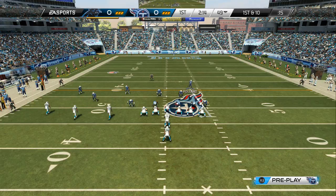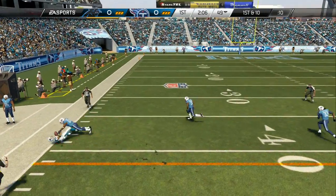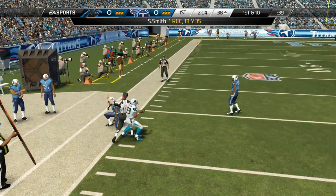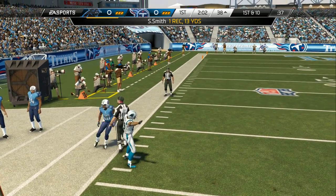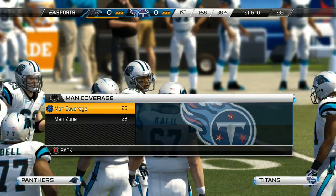The Panthers lined up in the pistol. Newton in shotgun formation. The Panthers get a first down. Good job by the receiver that time. Getting that extra couple yards, gets a first down. They are marching. Let's see how the defense reacts.